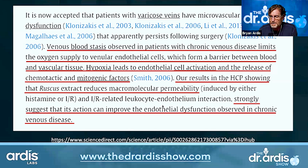This reads, our results show that butcher's broom reduces the leaking of blood out of your blood vessels to create edema in your legs and in your arms and in your feet. They also state our results strongly suggest that its action can improve the endothelial, the inside lining of your blood vessels, dysfunction that is observed in chronic venous disease.